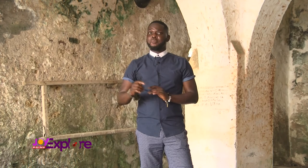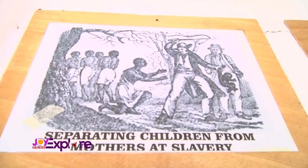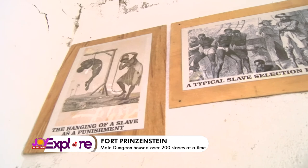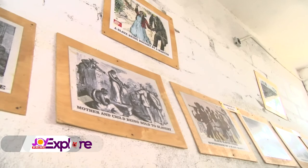You know, something just occurred to me. The transatlantic slave trade actually ended in 1808. Now, I've been to many slave forts and castles across the coast of Ghana, but I've just realized that this one here in Keta, Prinzenstein, continued to trade slaves long after the transatlantic slave trade was abolished. So they continued sending slaves from here all the way up to 1860, another 52 years of sending our ancestors abroad illegally.